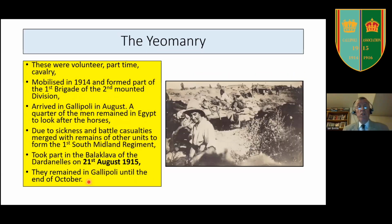And the Yeomanry, they were volunteer part-time cavalry. They mobilised in 1914, and virtually all of them volunteered for overseas service, formed part of the 1st Brigade of the 2nd Mountain Division, but without their horses. They arrived in Gallipoli in August.